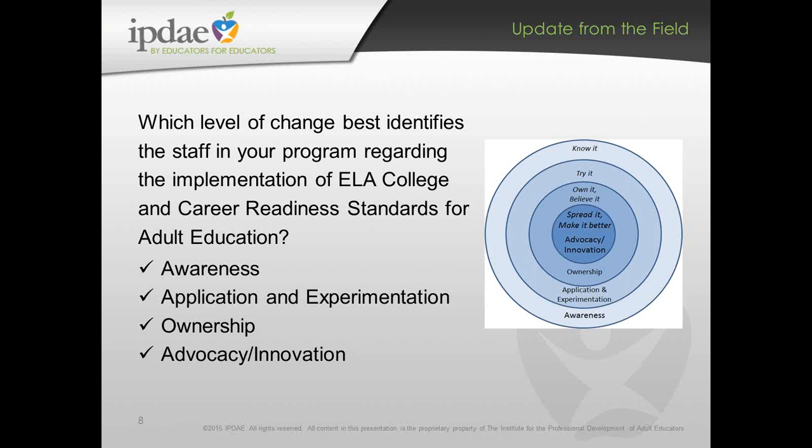So again, if you will vote, please do the poll of where are you and your staff in implementing the ELA College and Career Readiness Standards for Adult Ed in the state of Florida. Okay, and so time to vote.